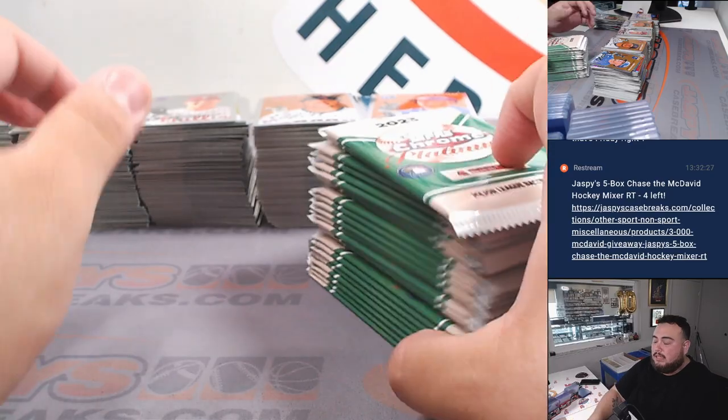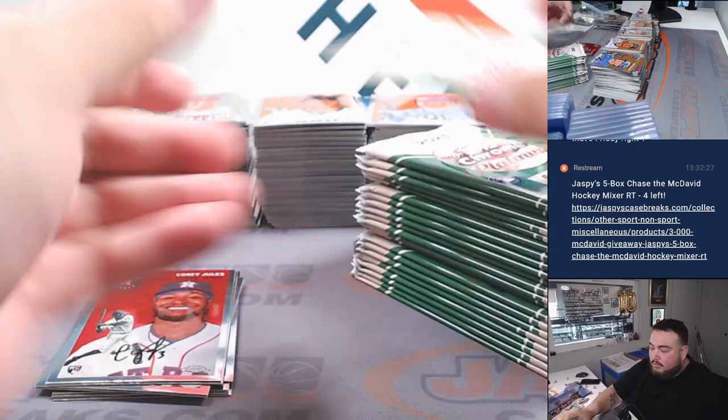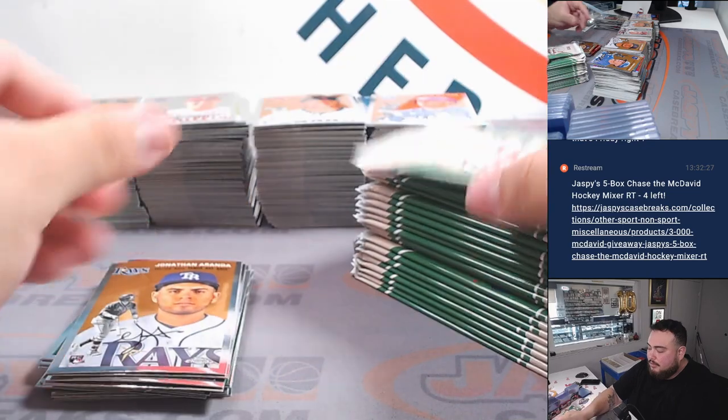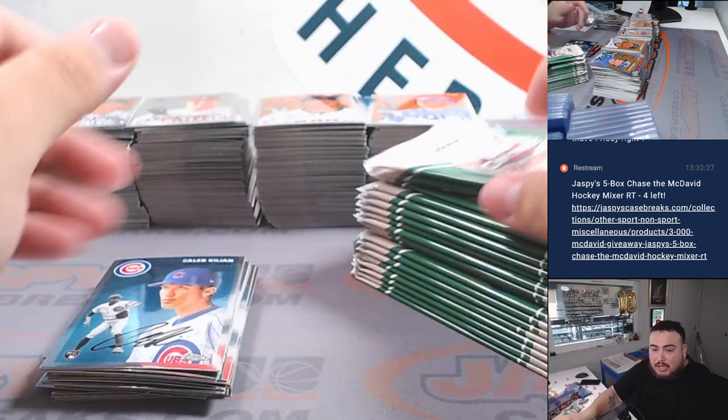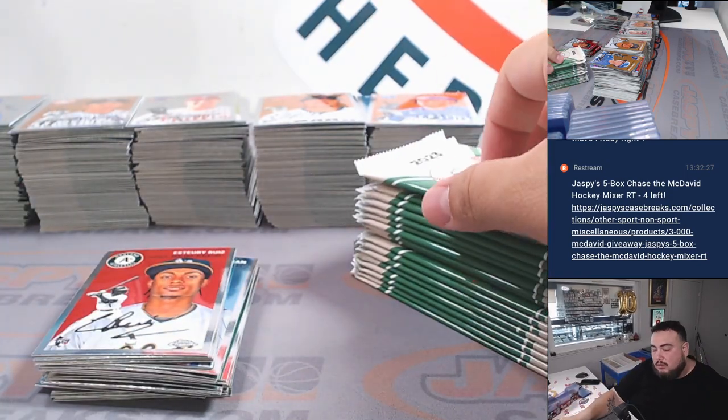So yeah, let's see what we can do, guys. I have time to do Platinum and the Hockey Mixer, guys. As long as you guys sell these breaks in a timely manner, I can definitely do them all. And then Joe will be here, and he can do number three. He can focus on other breaks that you guys want to do. So let's do it, guys. Let's keep it going.